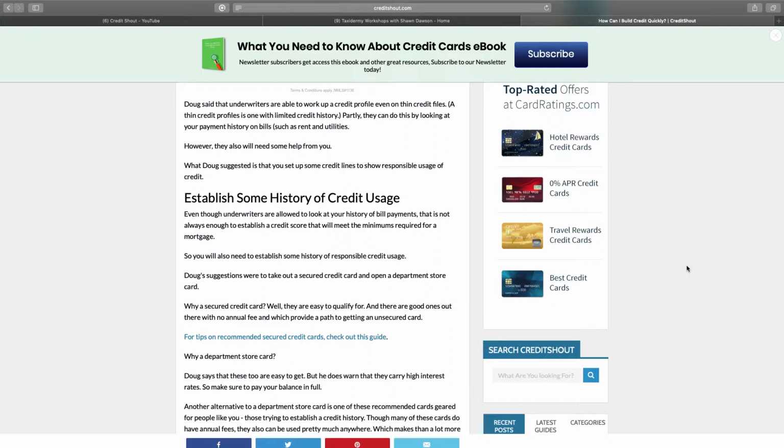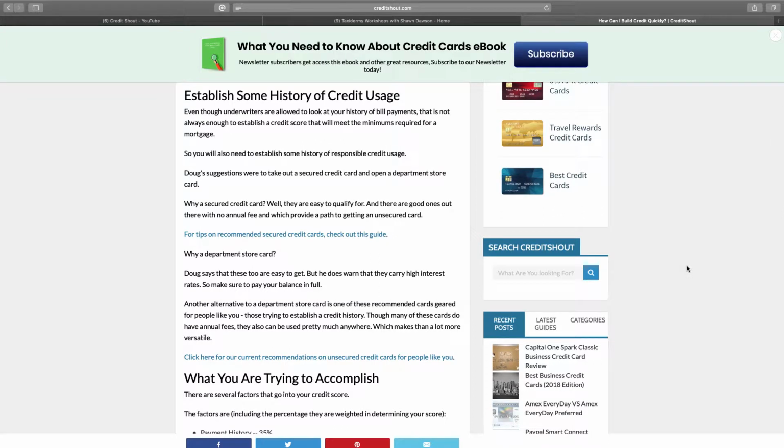Even though underwriters are allowed to look at your history of bill payments, that is not always enough to establish a credit score that's going to meet those minimum requirements to get a mortgage. So you must establish some history of responsible credit usage.